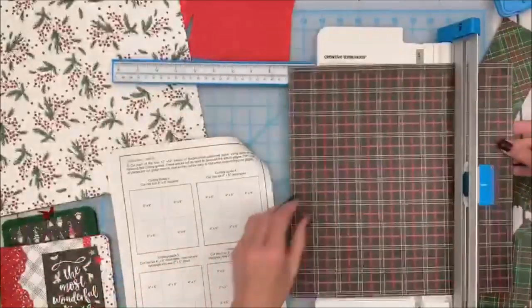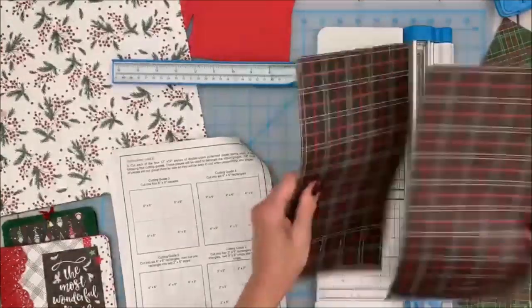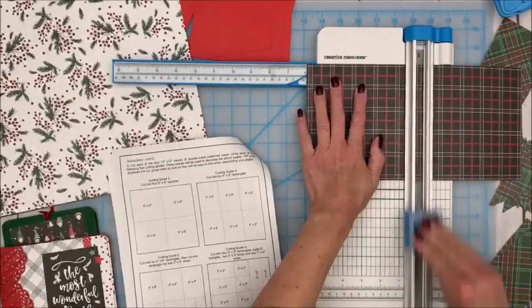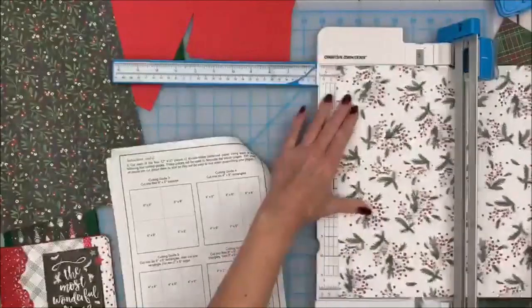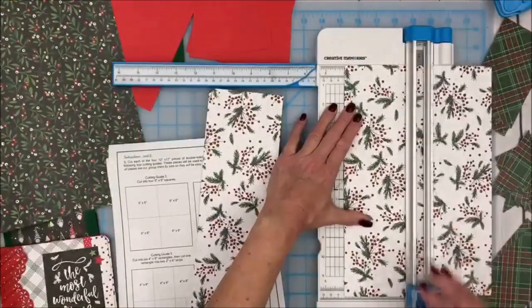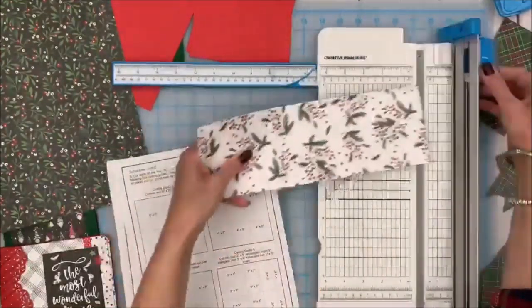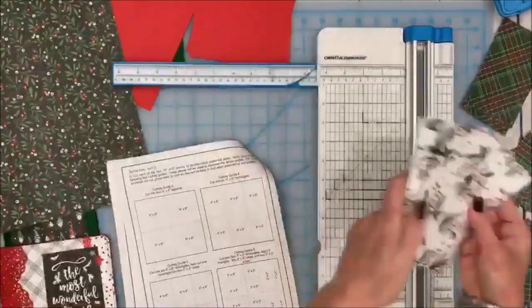Okay, I think this one is going to be my 6 by 6s. So 4 6 by 6 squares, and I'm going to keep those all stacked. Okay, let's do this one with cutting guide number 4, which is 4 by 6 rectangles. Okay, and I like to stack all 3. Cut it at 6. So there's 6 4 by 6 rectangles.